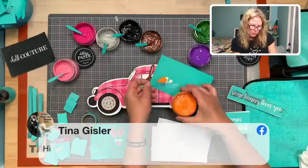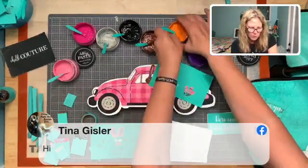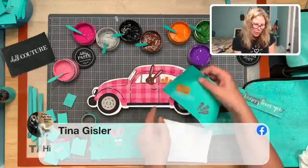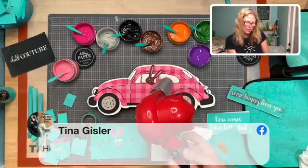This is orange peel. We don't need very much. That's probably way too much. So I'm spreading and scraping at the same time. And then I think that I want to put another little carrot right there, but I need to dry that really quickly. So just grab your heat gun or your hair dryer.